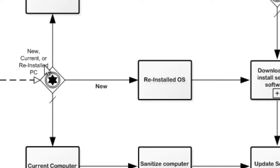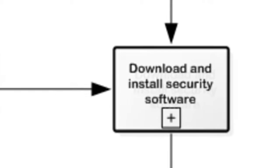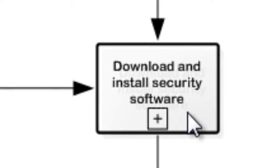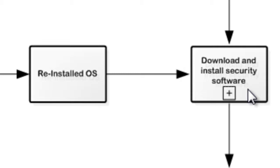Now, let's say you got really frustrated with your computer and you just reinstall the operating system. Well, okay, so let's say it's a reinstalled PC. Process flow 2, reinstalled OS. What do we do? Download and install security software. A lot of people ask me, why the heck am I telling people to download security software before I update the operating system? Well, that's my own opinion. It's my own belief. But let's just run an example.